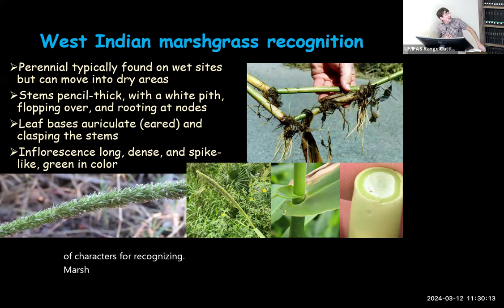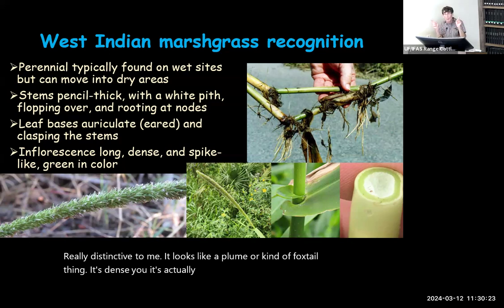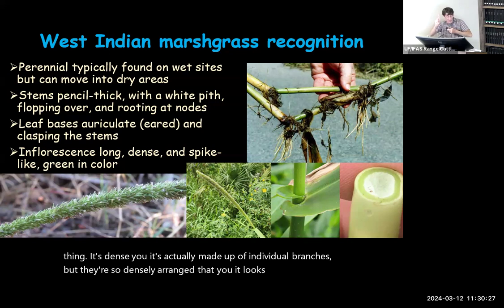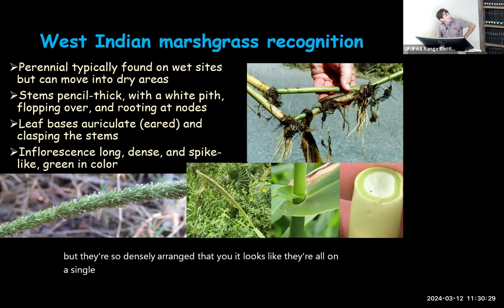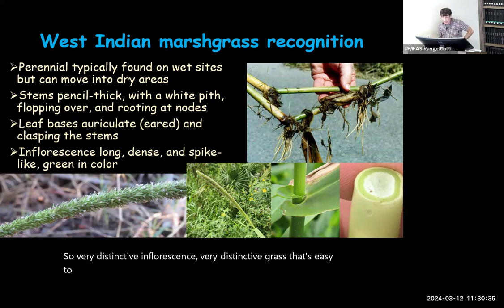When you look at the seed heads, they're really distinctive. To me, it looks like a plume or kind of foxtail thing. It's dense. It's actually made up of individual branches, but they're so densely arranged that it looks like they're all on a single axis. So very distinctive inflorescence, very distinctive grass that's easy to recognize, and very few things that you might confuse it with.